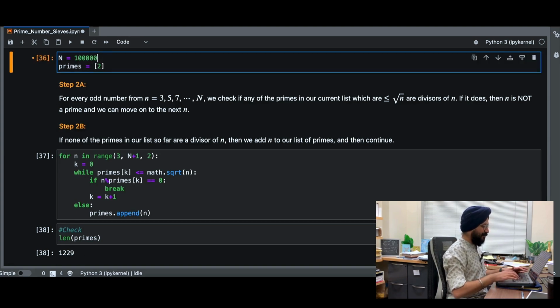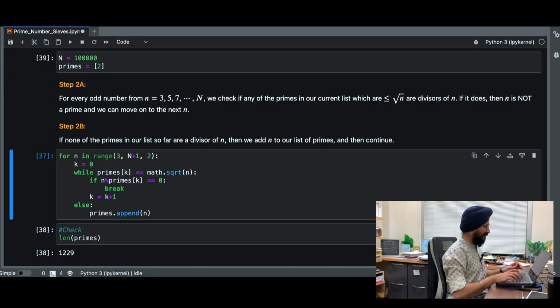What about 100,000 now? This is where brute force was taking a long time. What about prime focus? So I run this for the main step. There you go, it ran. Fraction of a second, and I find out there are 9,592 primes up until 100,000.